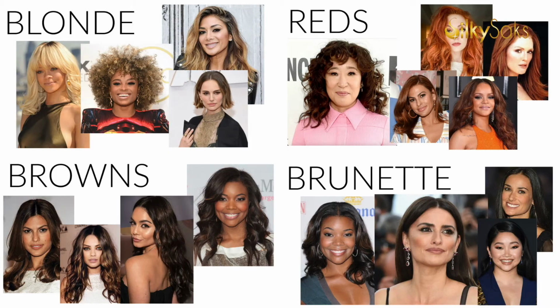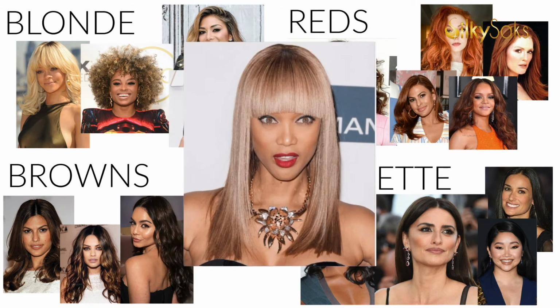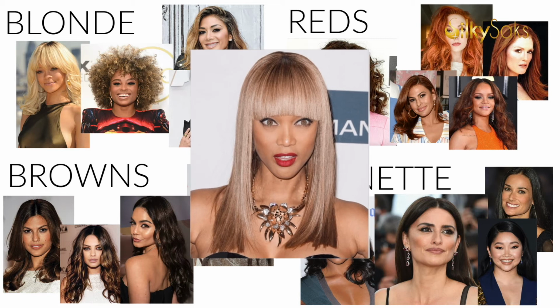So for my olive tone sisters, for your blondes, you want to go with caramels and honeys. Stay away from the yellow blondes because they will have you looking more yellow. You also want to go with your white platinums. If you have a darker skin tone, you definitely want to go light because it definitely can wash you out and make you look more light. I'm going to insert this picture here of Tyra Banks, and as you can see with Tyra, she looks like she's all one. It doesn't look bad, but it's not really making her pop.